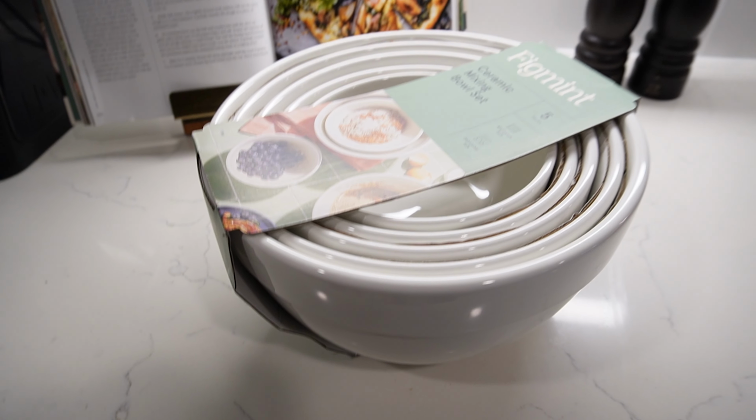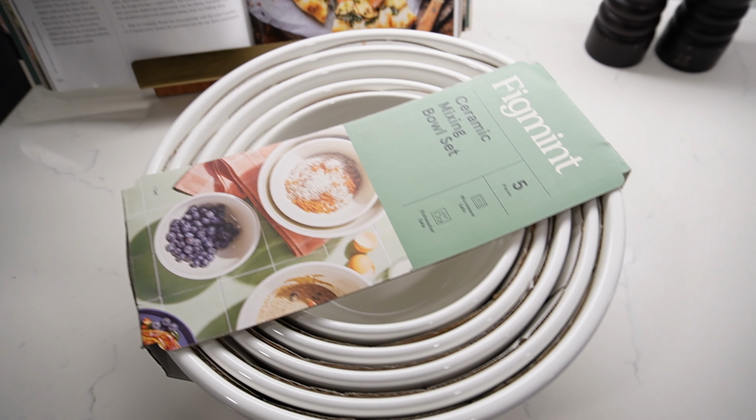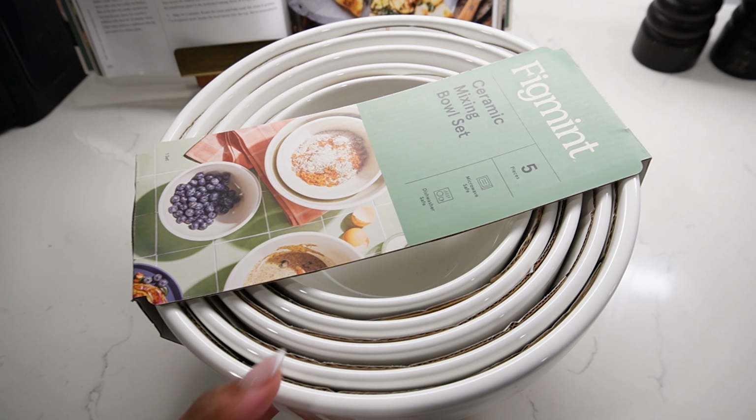So yeah, I'm about to go ahead and take out everything. I ended up buying some mixing bowls. I got some ceramic ones at Target and I think these are so cute, y'all. These are the ones I ended up getting and they are a really nice set of bowls and they're really heavy, so I love that, just good quality.